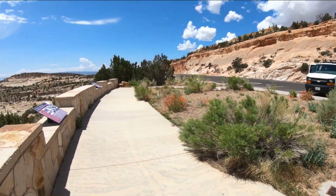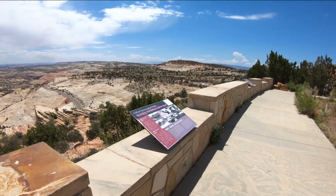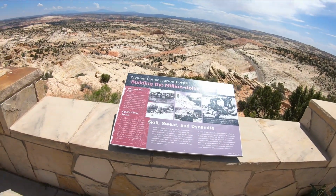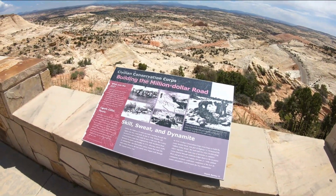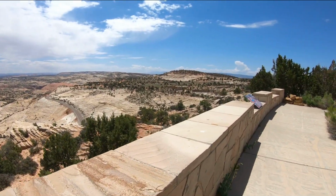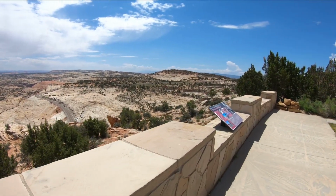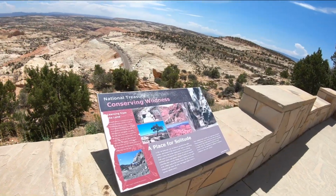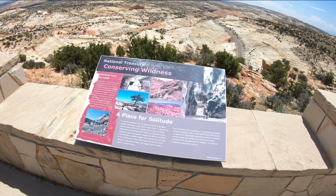They're just having a class here, Cal State University Long Beach, their geology program. This road was built by the CCC. What a road, what an area. Just mostly rock. I'll take pictures of this. They have slot canyons here too, like in Zion National Park.